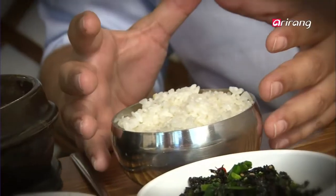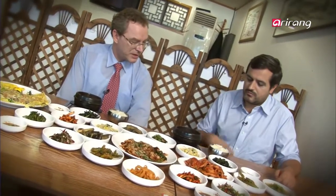So this is the baekban here on the table. We have, as we said, the rice, the white rice, which is the center of the meal, we could say. It's the main dish, even though we have a lot of different dishes. And it's not always white rice. It could be also brown rice, whole grain rice, or it could be mixed with beans, barley, or other crops. All these different kinds of grains could be used as a main dish.